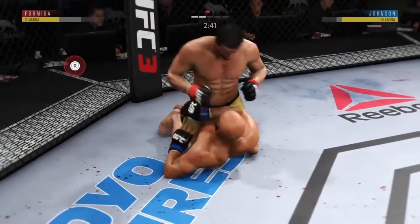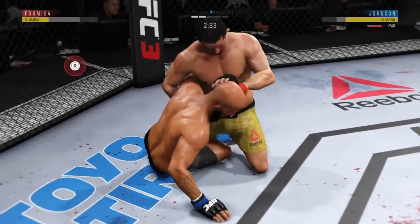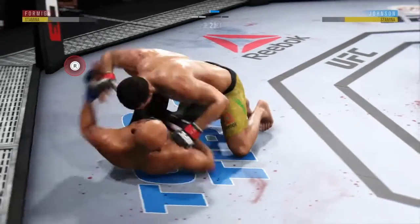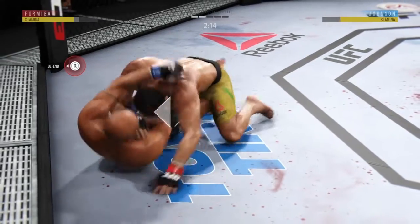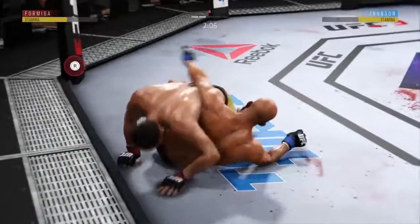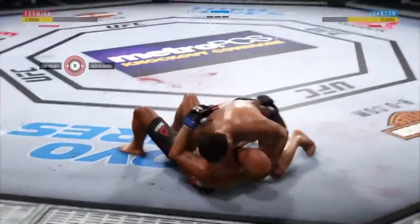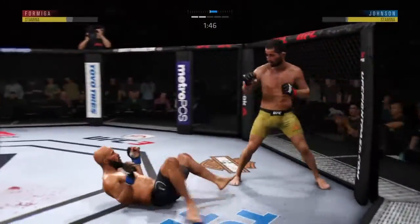Nasty elbow lands to the head. And busy as he looks to improve position here. Excellent movement here on the ground. Trying to get to side control here. Cannot pass. Well, just because you're on your back doesn't mean you can't throw offense. Staying busy here. You'd like to see that, Joe. Well, you got to be working off of your back. He's certainly doing so here. Nice punch. Excellent movement and transitions here on the ground. Staying busy.